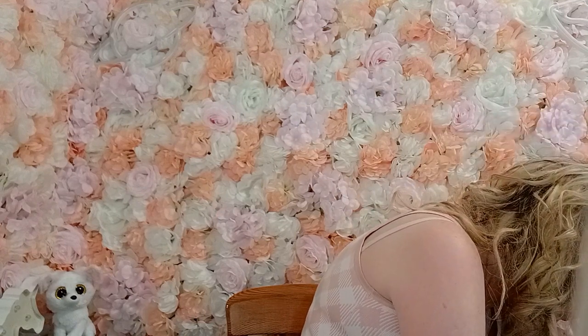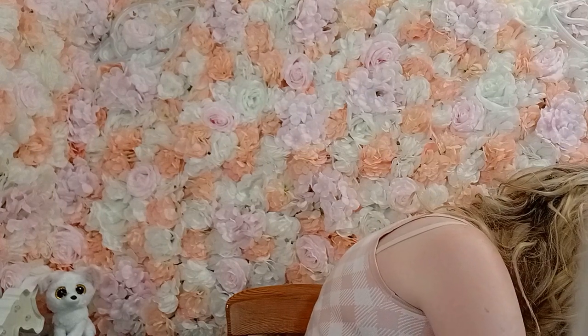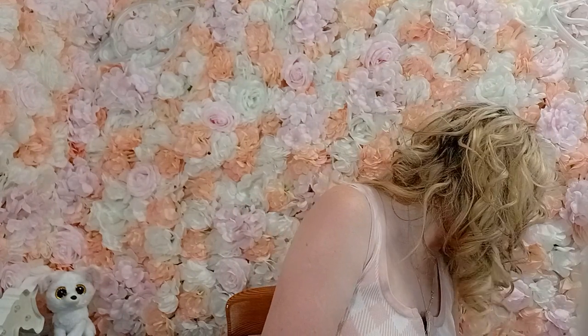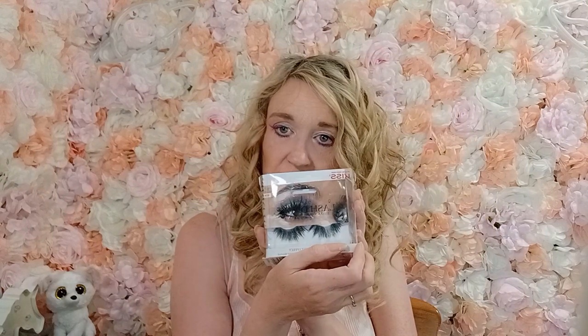Here's my liner glue. Okay, got the Duo Lash Glue. And for the first look, I'm going to use these ones. They're Kiss ones that I have.